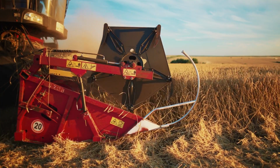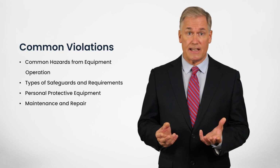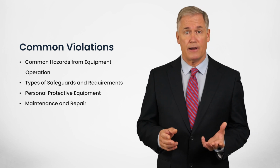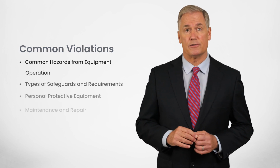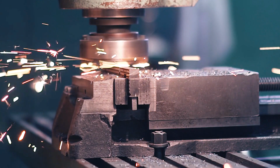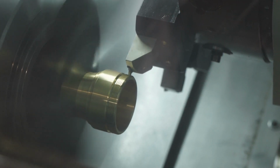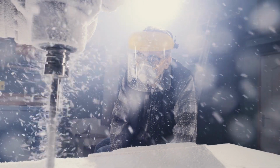Throughout this training, you were asked to relate safety and machine guarding techniques to your own work environment. We identified common hazards from equipment operation, types of safeguards and the requirements, personal protective equipment, maintenance and repair, and many other considerations that apply to typical machine safeguarding scenarios. Safety is engineered into well-designed machinery. However, proper operation, maintenance, and awareness of equipment hazards depend on the safety culture of your workplace.